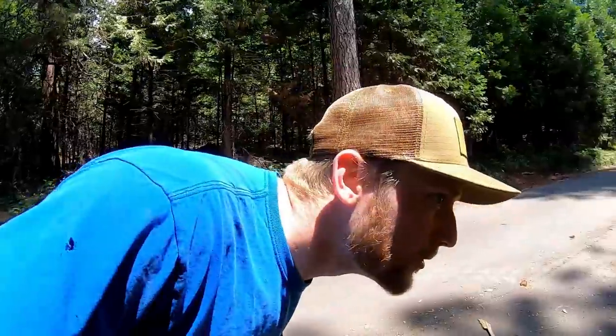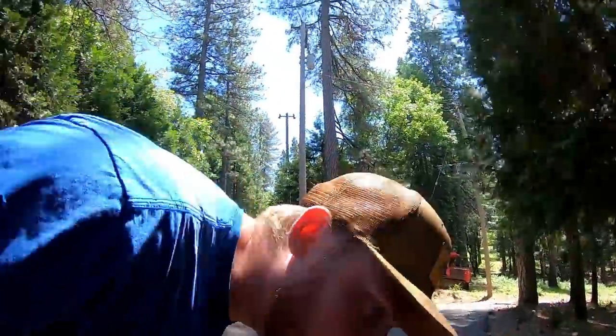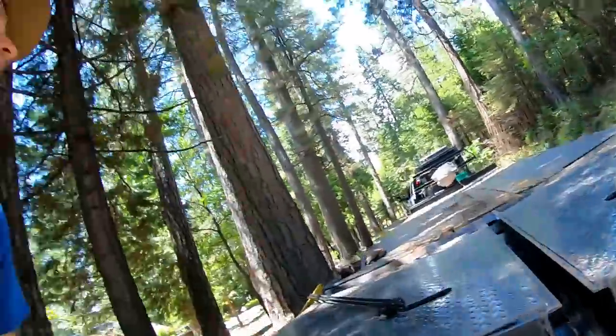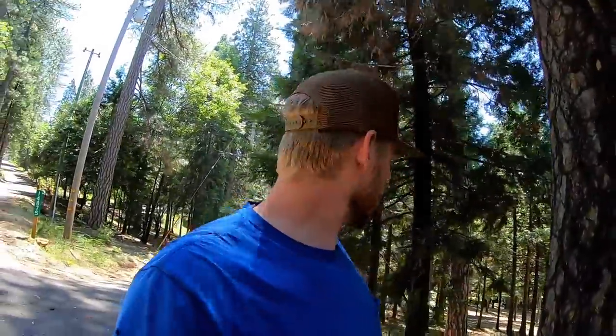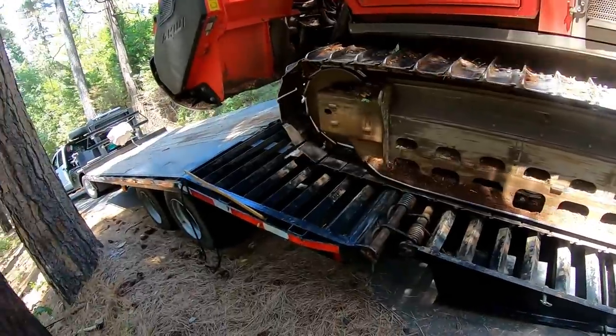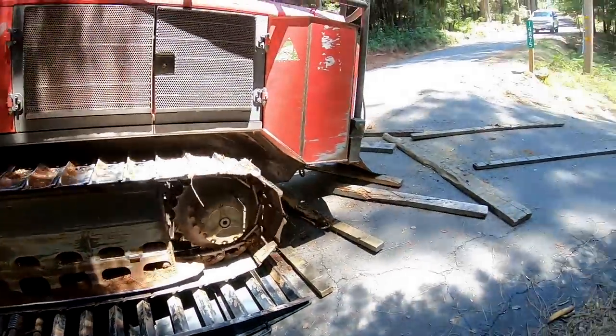As far as the TL-12, I guarantee I'll just drive that thing down to the start of the road. Well, Boone ran down there. Where'd he go? Good boy, Boone. Look at that. That's a good buddy right there. Hanging out in the shade. And then I might have to back this up here again for the 080. Oh, yeah.